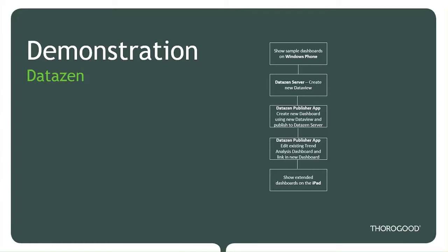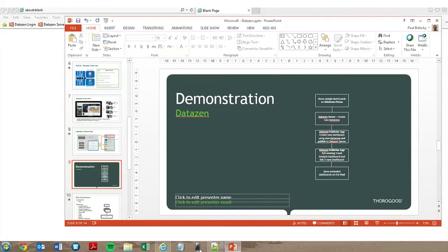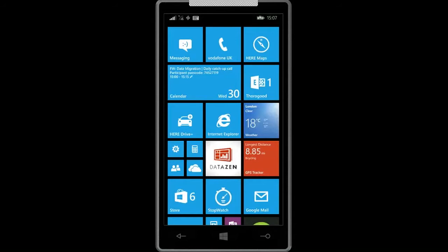So let me see if we can do this now. This is where technology comes into it. So I'm going to drop onto my phone. So just escape out of that. Hopefully you can see that on my screen. So I'm going to open up the phone session. Okay, so what you can see there is my Windows phone. You'll see right in the centre there we've got the Datazen app, and I've got the browser. And if I just click on the browser, just open that up, should be coming through on your screen.